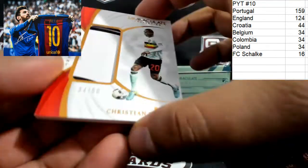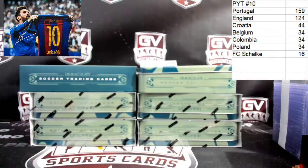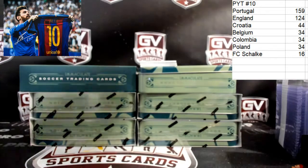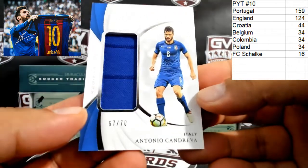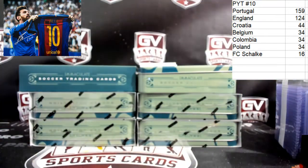Next up, numbered to 250, 34 of 50 for Belgium, Christian Benteke. Match worn. Belgium is Sven. Next up, numbered to 70, 67 of 70, Antonio Candreva for Italy. That is going to Lursic. 67 of 70.